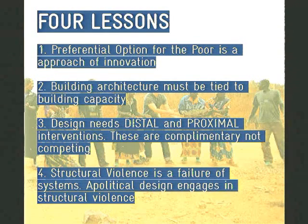And finally, I think structural violence is potentially, while dramatic, also a good way to think about architecture's responsibility. System failure is part of what we participate in, and apolitical designs engage in that structural violence. So we have to acknowledge the potential in order to innovate, acknowledge the systemic issues in order to really find new solutions. And I think this goes hand in hand with the future of building.